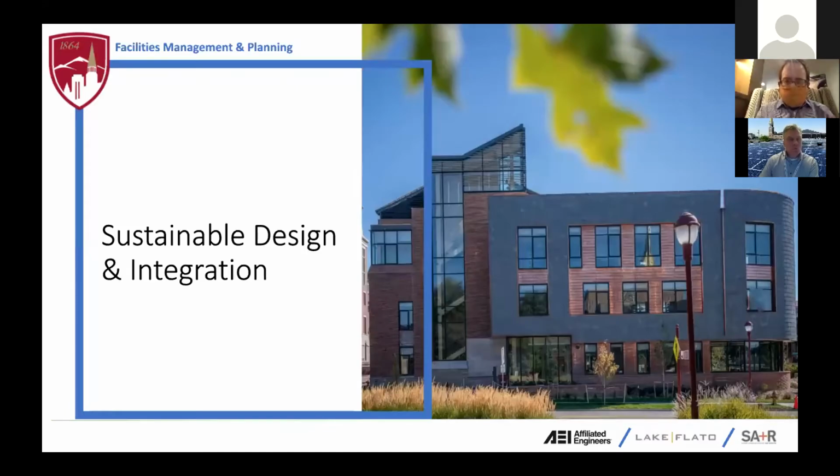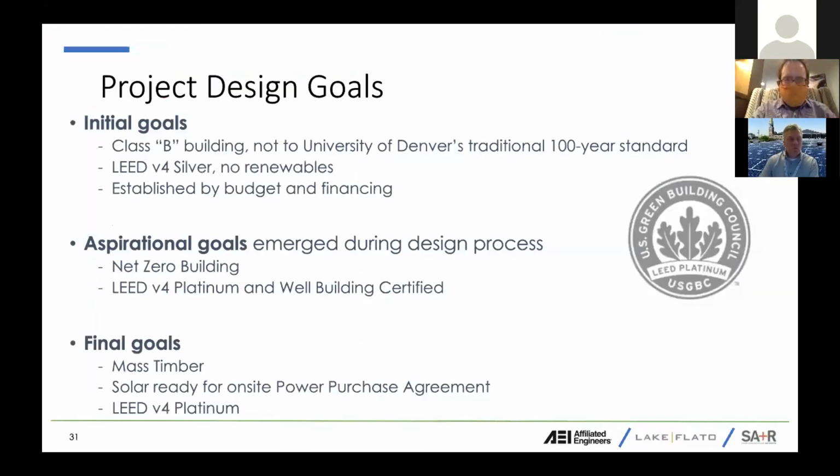So we looked at a lot of things as we did the design of this building and integrated quite a few of them. We can see some initial goals here were to build a different type of building. And we quickly moved from these initial goals to more aspirational goals of looking at, could this actually be a net zero building? Could we get to LEED Platinum under this new version 4? And might we even be able to build a building that's certified as a WELL building, meaning it's been certified to have benefits to the people that work and play in it? Not to say that our other buildings are sick buildings. This is just specifically designed for and would be certified for some of the ways it's operated.